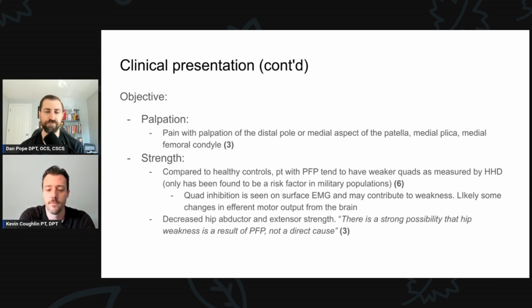This was only validated in a study that was looking at risk factors in military populations. I believe that was looking at whether it is causative of patellofemoral pain. They found in this group of military recruits that those tested with weaker quads early on had higher rates of patellofemoral pain. But again, that hasn't been replicated to my knowledge. I haven't seen that as a definitive risk factor.